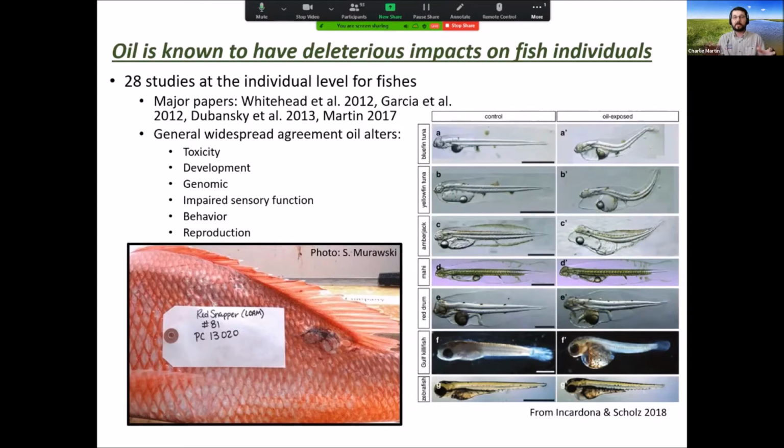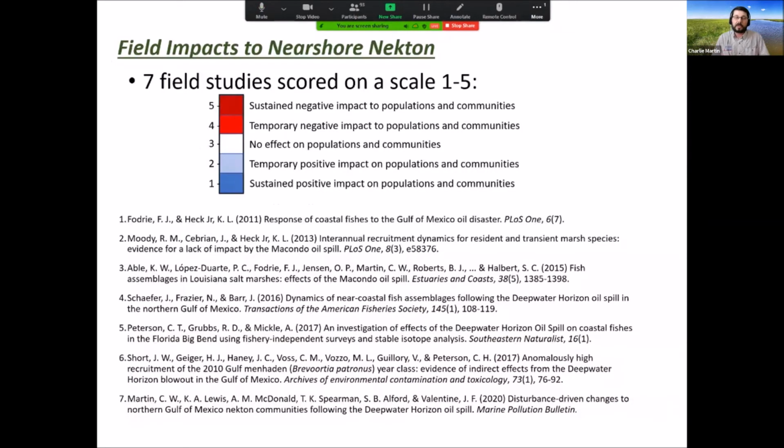But when we zoom out and think about the coast as a whole, are there as many kinds and numbers of these fish in the wild? To answer that, these are those 7 field-based comparisons that I previously mentioned. I scored them all on this color-coded scale from 1 to 5, with 1 being sustained positive effects in blue, 3 being no effect or neutral in white, and 5 in red being a sustained negative impact. These 7 studies are listed here in chronological order, and I'll tell you more about them in the next slide.